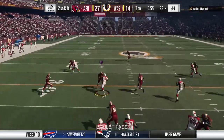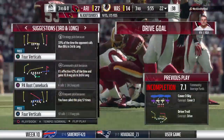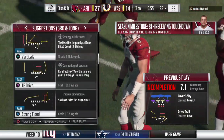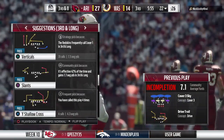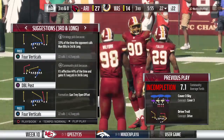Out of the gun, they'll look to throw. And incomplete there. A nice hit jars the ball free and brings up 3rd down. That's very well timed there defensively because it's not a bad throw, but the collision came at the exact time he was reaching to bring in the football. Really, really well done. Decent offense, just better defense. I think you're right.